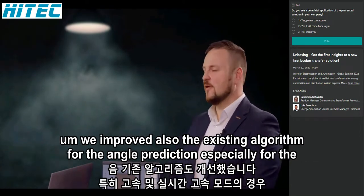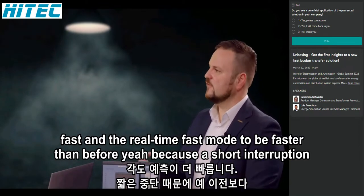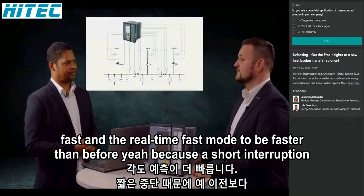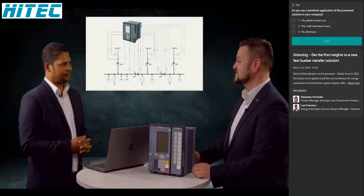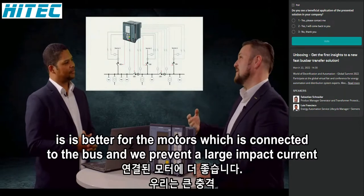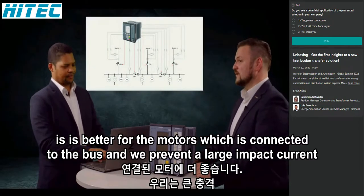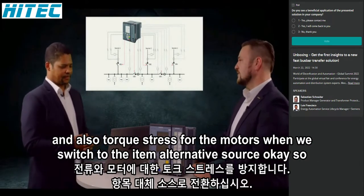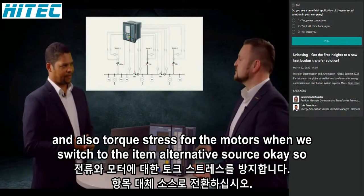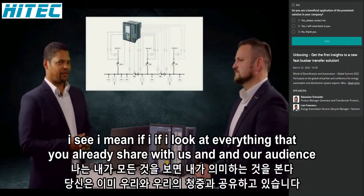We also improved the existing algorithm for the angle prediction, especially for the fast and the real-time fast mode, to be faster than before. Because a short interruption is better for the motors connected to the bus, and we prevent a large impact current and also torque stress for the motors when we're switching to the alternative source.